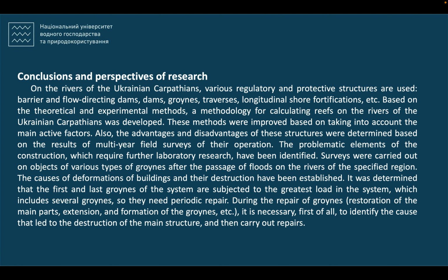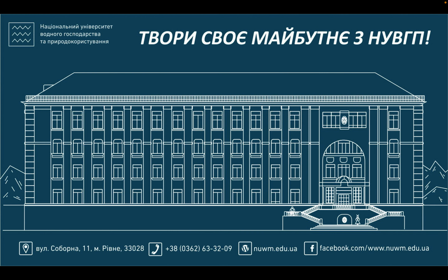It was determined that the first and last groynes of the system are subjected to the greatest load in a system which includes several groynes, so they need periodic repair. During the repair of groynes, restoration of the main parts, extension and reinforcement of the groynes, etc., it is necessary, first of all, to identify the cause that led to the destruction of the main structure and then carry out repairs. Thank you for attention.